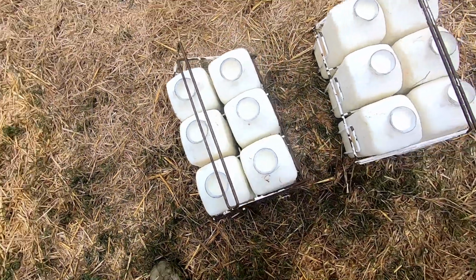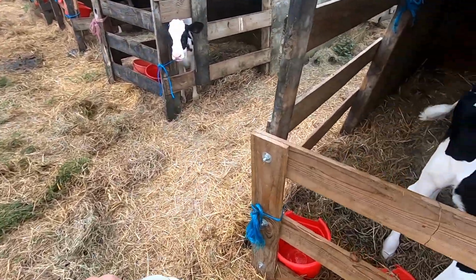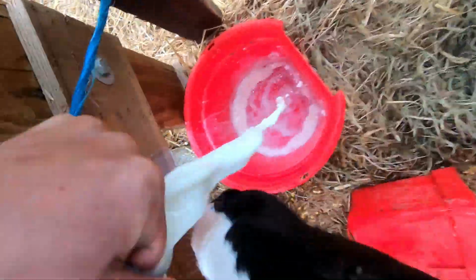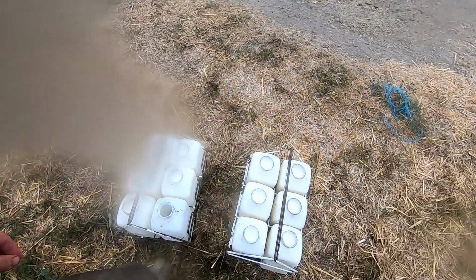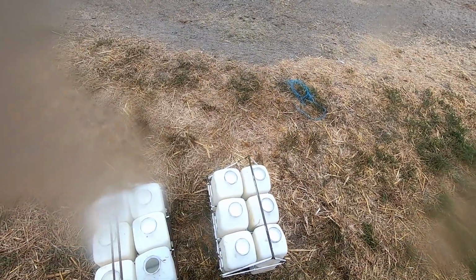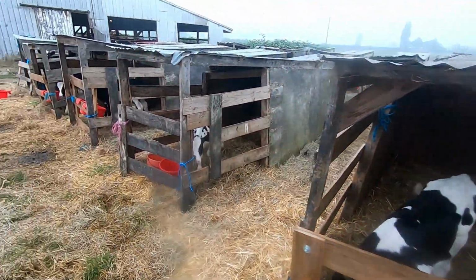All right, last but not least is the milk. We use 3-quart bottles on our farm. We train our calves to drink from the bucket so then they can learn to drink water out of the bucket better. Give them 2 3-quart bottles a day, so all of our calves are drinking about a gallon and a half of milk a day. Got some milk on the screen. But yeah, and that's basically all that goes into feeding calves.